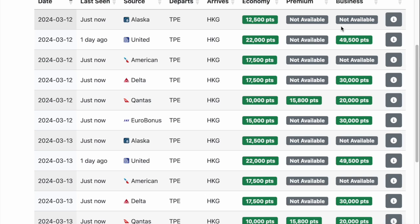So as you can see, booking using China Airlines miles may be better for you because you are using fewer miles. Of course, if you're flying internationally, perhaps your better bet is to fly one of these flights instead of using China Airlines miles, because you can accrue Alaska, United, American miles far easier than what you can accrue China Airlines miles.